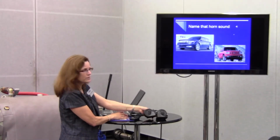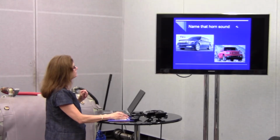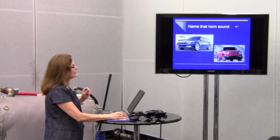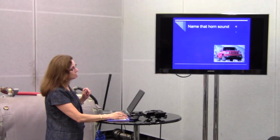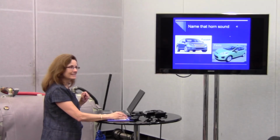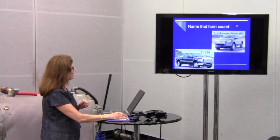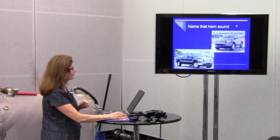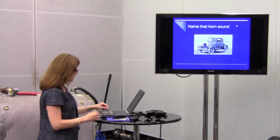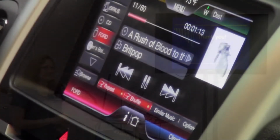All right, hope you're paying attention because now it's test time. We're going to play some horn sounds here, and you guess which of these vehicles pictured it comes from. The Flex. Yes, Flex. All right, next one. Yes. Good guess. All right, next one. Model T. Right. Good guess. Really the Model Texas. So that's our story about traffic horns.